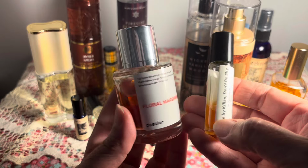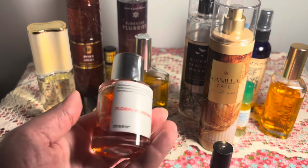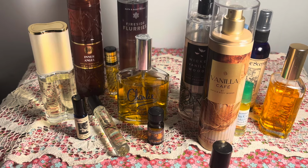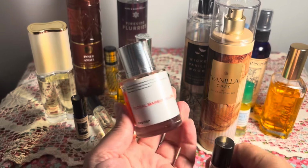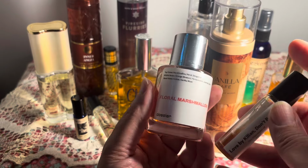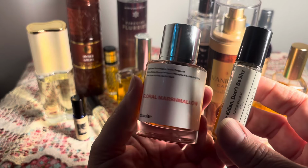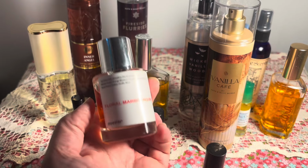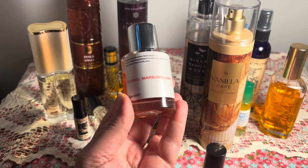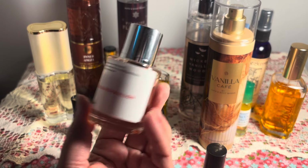So I wore the same perfume for like 5 days in a row, and that's not something I do all the time. And I gotta say, I really enjoyed it. And I really enjoy this fragrance. I think that Love Don't Be Shy is going to be on my list. Even though I think these are perfectly fine, I just think this is a really good scent. It's very likable. It's not too strong. I can't imagine it being offensive to anybody.